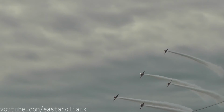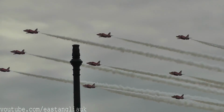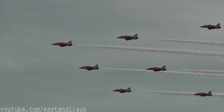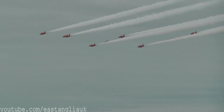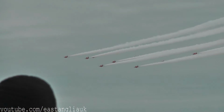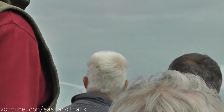Well, now over to the right, a white diamond is formed as we get ready for a new manoeuvre for 2015. It's the Whirlwind. Essentially just a full left-hand control column input which rolls the aircraft rapidly around its longitudinal axis. The key to the Whirlwind is getting all 9 jets doing it at exactly the same time.